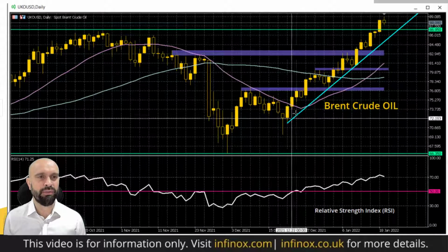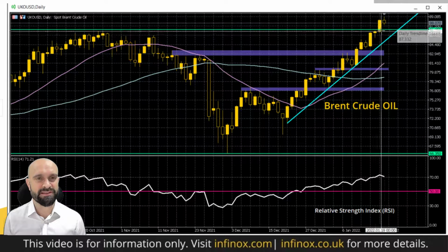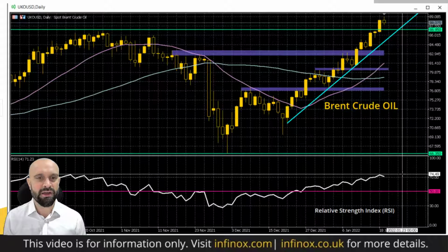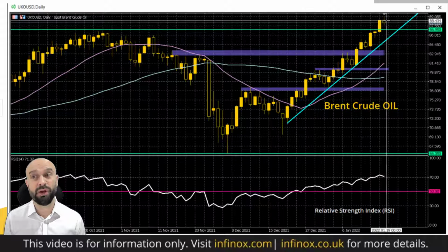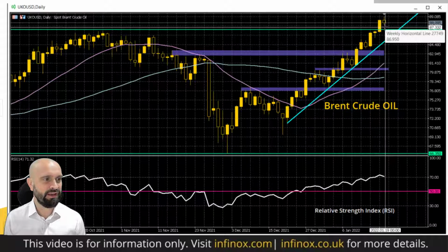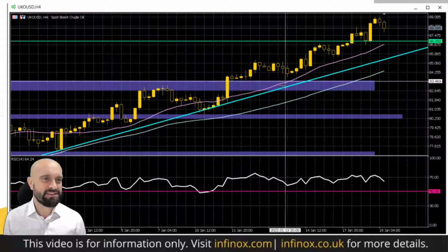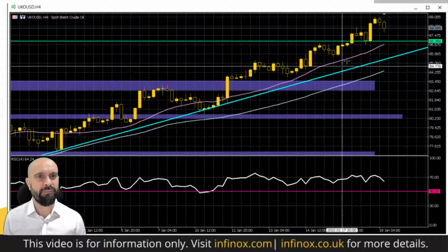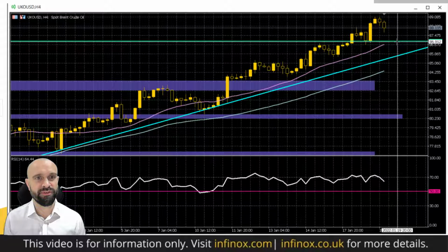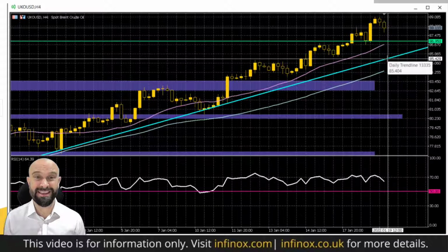Onto the oil chart. A strong uptrend has taken oil to levels not seen for many years, and it certainly looks strong on the RSI momentum indicator, though a little bit stretched, peaking at 74, and just starting to roll over a shade this morning, pulling back from an intraday high of 89.10 that we've got on this MT5 chart. On the 4-hour chart, you can see it coming back towards the latest breakout area. The old breakout around 86.70 is now supportive, and the downtrend doesn't come in until the 85.50 area.